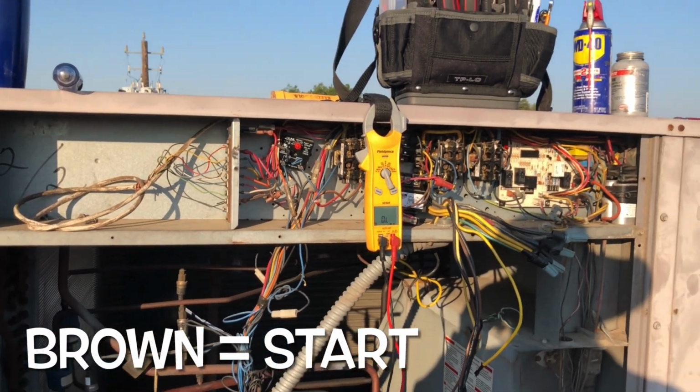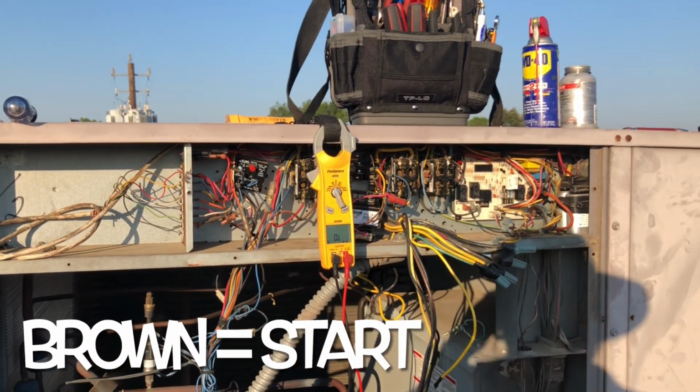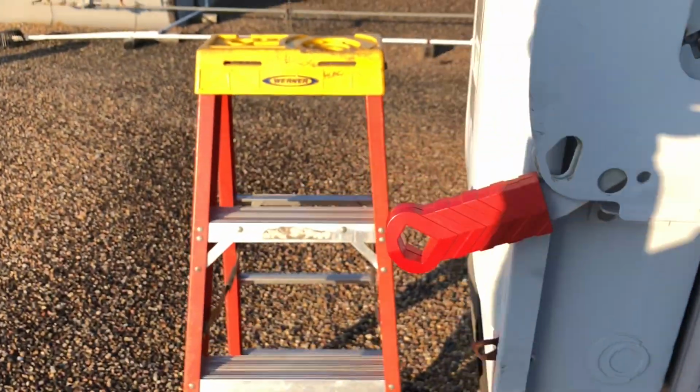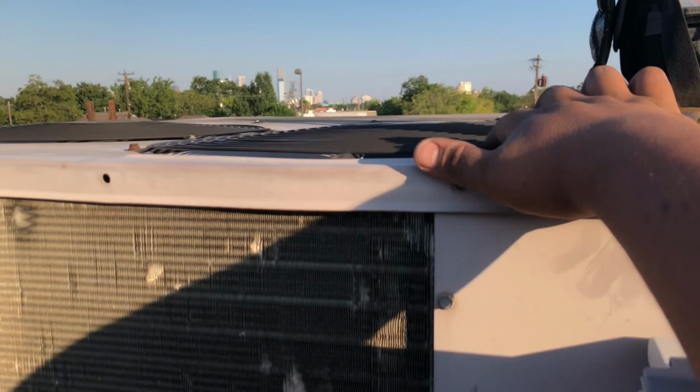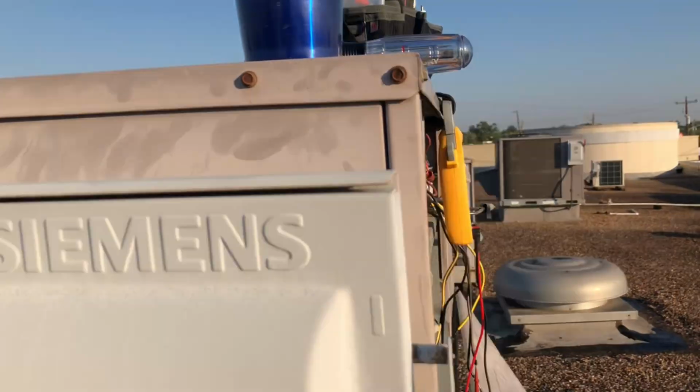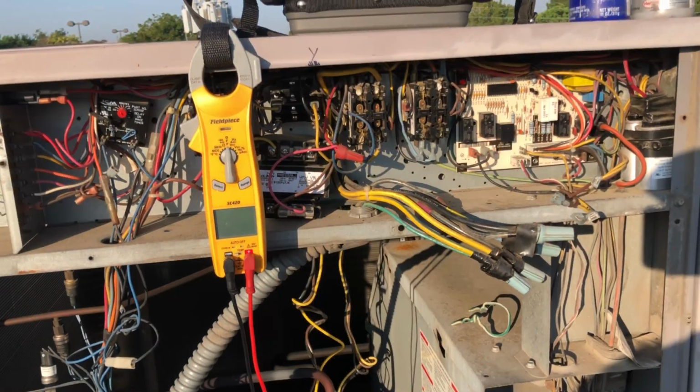Just keep watching this video, and I'm gonna show you what the next step is, which is taking the motors off. Got my ladder over here. I'm gonna take these covers. Next step is to take those covers off and pull the motors out. All right, let's do this.